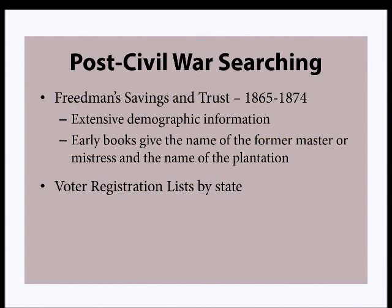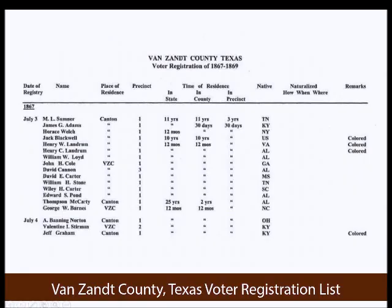Another type of document which Alice touched upon are the voter registration lists. Now, some states held voter registration drives quite soon after the Civil War. Others did not. On the next page, we see an example of a voter registration list from Texas of 1867 to 1869. It lists the date the person was registered, gives their place of reference, and how long they were in the state, in that particular county, and in the precinct. And it also gives the race.